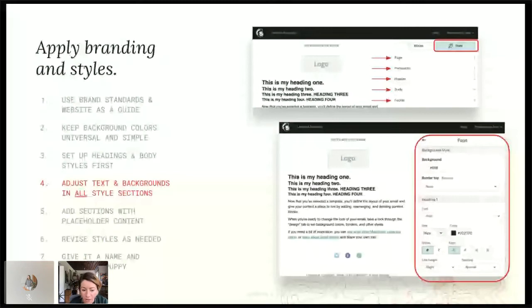Quick note on fonts and typefaces. Because email really relies on the fonts that are local to a person's computer reading that email, Mailchimp only gives us a few options. I think it's maybe about 15 at this point. Just choose the font or typeface that is closest to your brand standards. I think we might use Helvetica or Open Sans, basically a really simple sans serif for most of our body.